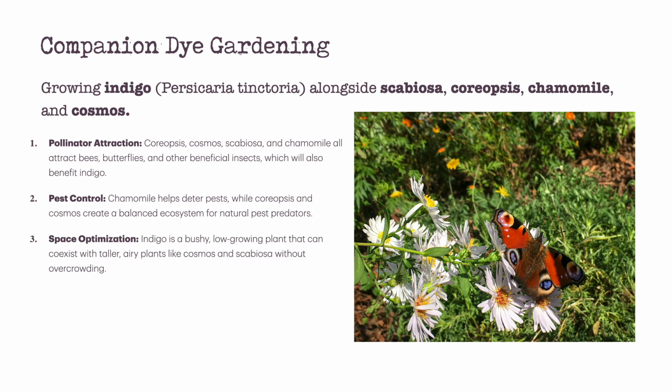Then indigo, as I mentioned, is a bushy, low-growing plant, so you can easily grow them with scabiosa, coreopsis, and cosmos, which are a little taller plants, so they can be planted behind, and indigo can make a really nice bushy boundary of the plot, and they coexist really, really well without having any competition. And it creates a beautiful visual appeal to your garden.